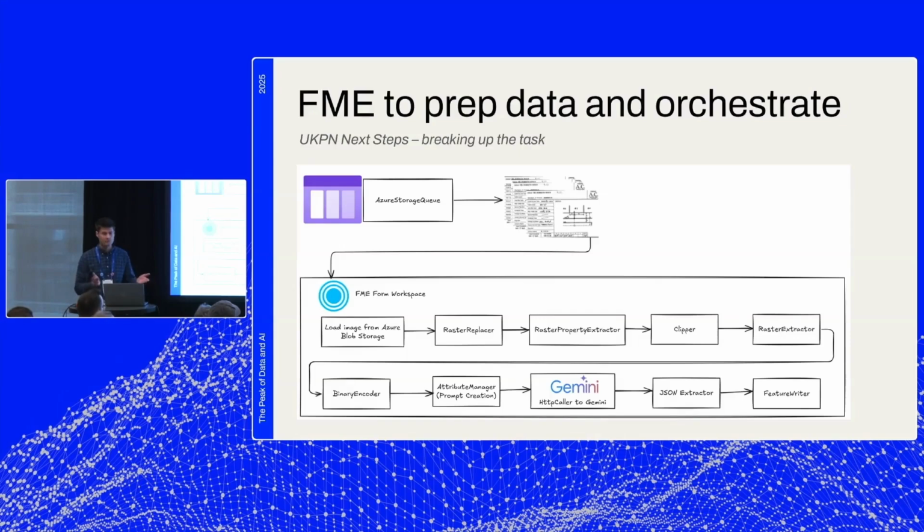Not too different from what I showed before. You're taking in the record cards as before. The only thing is, not only is FME the orchestration piece, it's also doing a little bit of data prep at the same time, clipping up the record card and putting in those prompts. You end up with quite nice ornate FME workspaces, but ultimately all they're doing is piecemealing up the challenge that you're presenting, and of course giving that model a lot more chance of success.